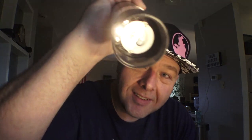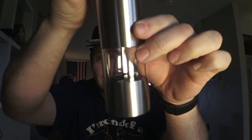Oh, and they're incandescent. None of that LED garbage. Awesome. And that light just died. Hang on, I have another one. I was using this little phone battery case thing that I'm taking apart to make into a light. That one works too, but it's a little bit harsher. So yeah, pepper grinders, awesome. I think this is gonna be a rant video.